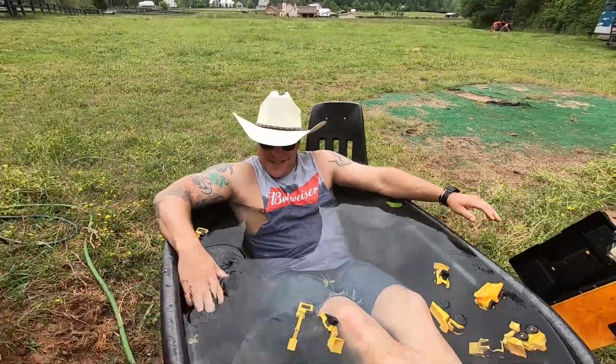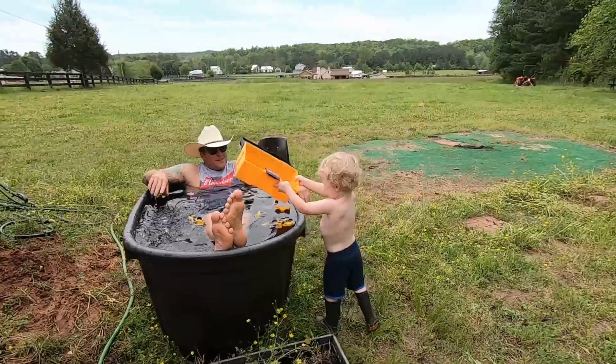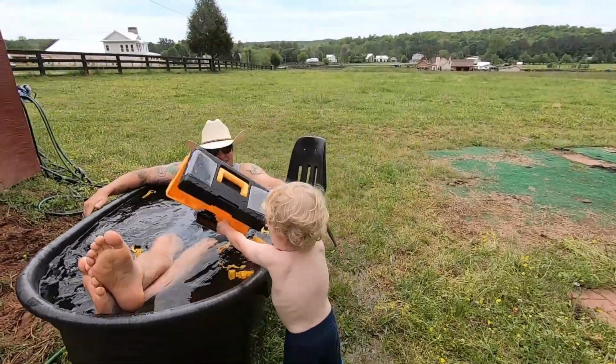And after a long, hard day on the farm, I like to soak in my jacuzzi hot tub. Whew, I feel super refreshed now. Hope you guys enjoyed that dip in the trough. Was actually kind of nice, to be honest with you.